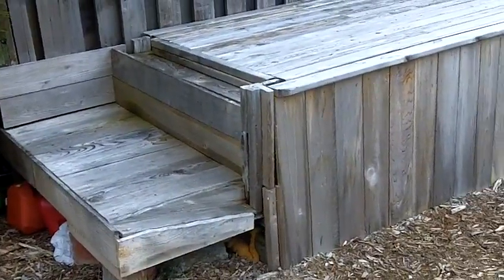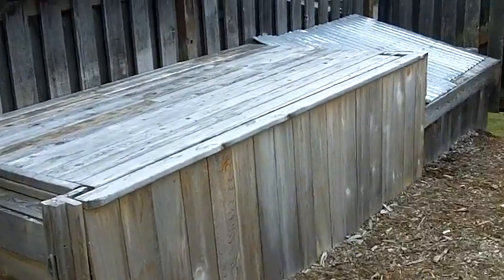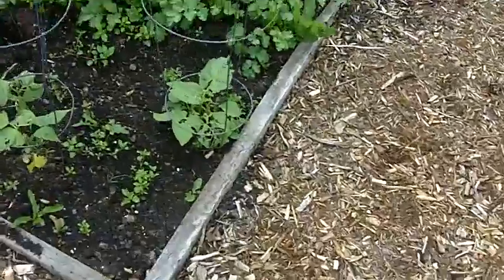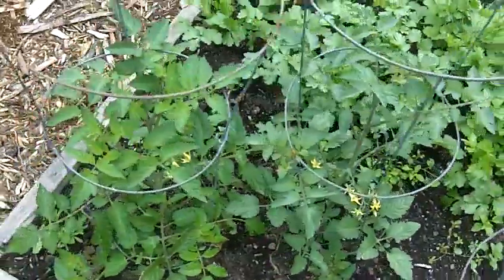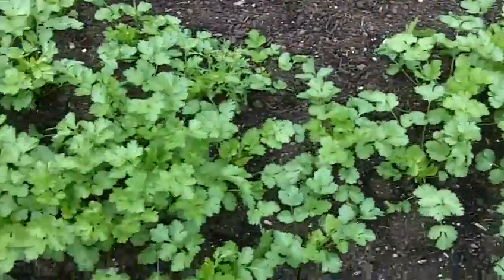This was all broken glass and just dump stuff. I got everything out, and I'm not sure what I'm going to do with this, but it's just redone as a sort of garden workbench. These are bush beans and tomatoes, and all of this is cilantro, which I decided to plant a lot more of this year.